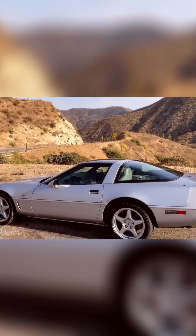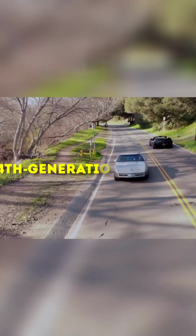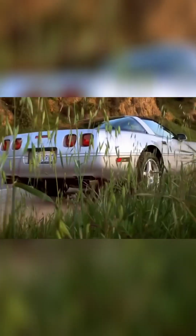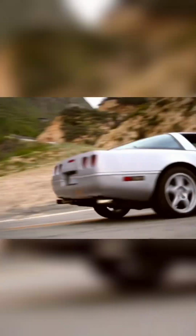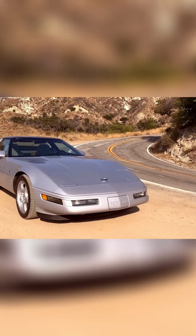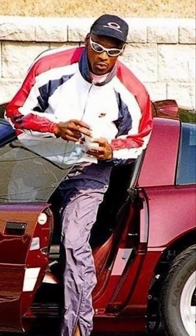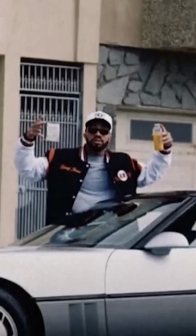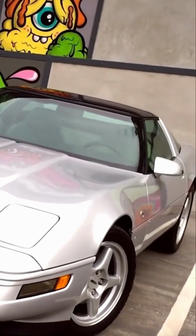And now the crown jewel, the 1984 Corvette C4. When this 4th generation Corvette hit the scene, it was an instant smash. With its signature long nose, classic silver wheels, and refined interior, it became a must-have for any American car enthusiast. Even Michael Jordan was one of the first celebs to fall in love with it. Larry was lucky enough to find his C4 at an unbelievable price, just $3,500. On the outside, he kept it stock, preserving that classic silver paint and original wheels.